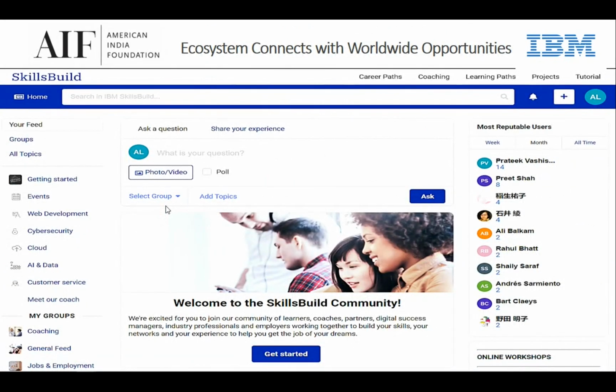A little while ago I mentioned that you can participate in international events and seminars. Along with that, you can also be part of certain groups, depending on your interests. For example, as you can see, there's web development, cyber security, cloud, artificial intelligence, and so on. Depending on your area of interest, you can be a member of any of these groups, and you can see lots of discussions happening. You can share your thoughts. You can read others' thoughts and views on any particular topic, and that's how you gain knowledge.